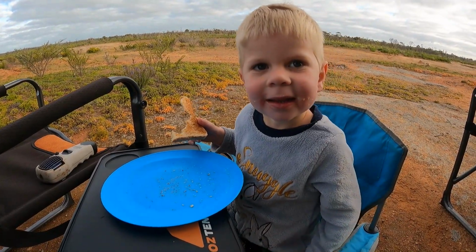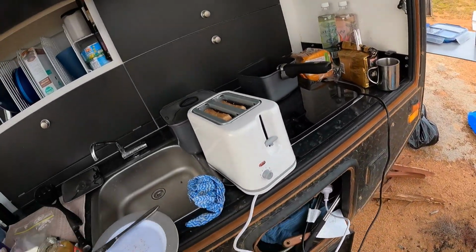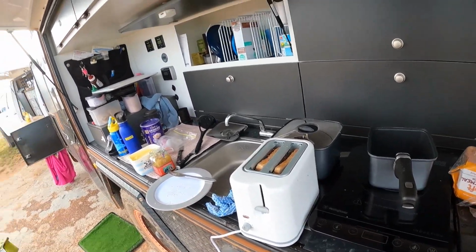Toast for breakfast. And what's the toast cooked in? A toaster. In the toaster. That's right. So we decided that it was worthwhile bringing a toaster. We have the capacity to run most 240 volt appliances, so we're using the induction cooktop whenever it's sunny, and I sort of thought for $7 we'll get a toaster as well.